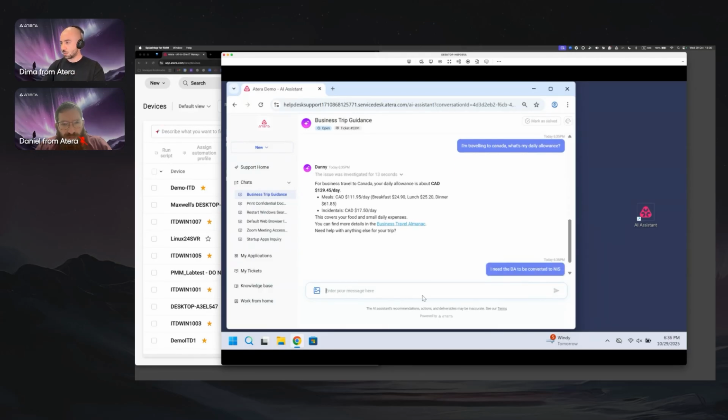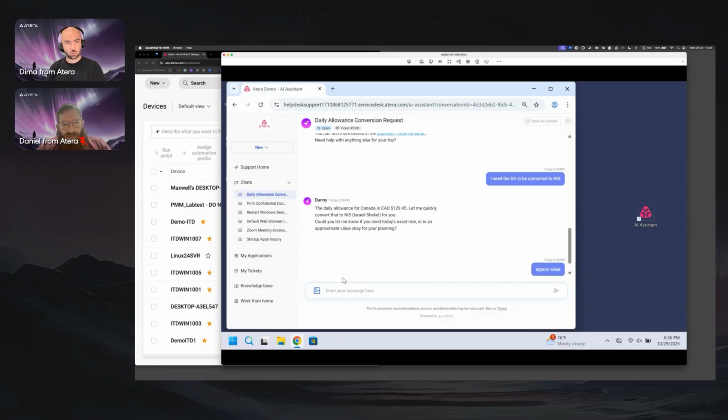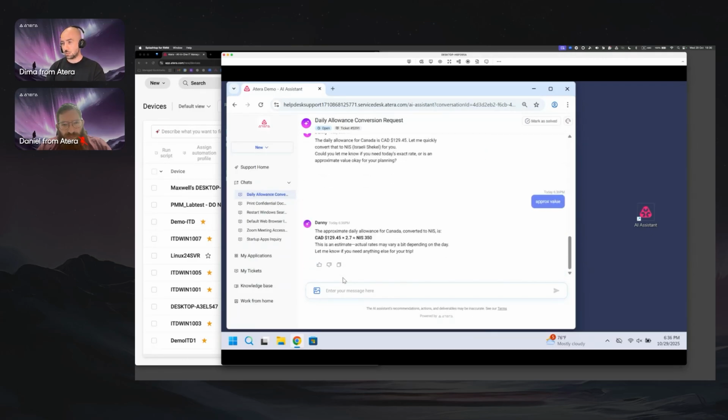I don't know. I mentioned an acronym on purpose because the acronym DA was mentioned in custom instructions as standing for daily allowance. And now it quickly understands. So it asked me an extra question. Since it's not looking outside, you can check today's exchange rate, which is 2.11. As you can see, it's not looking outside for security reasons, because we're all about responsible AI development. And 2.7 was the number from about three months ago. But as you can see, it gave me exactly the value that I was looking for.